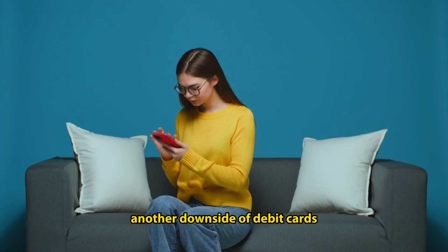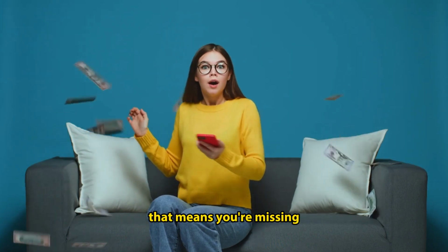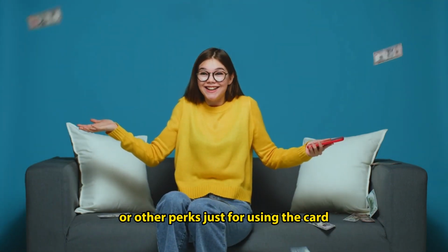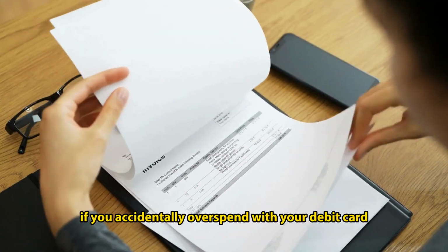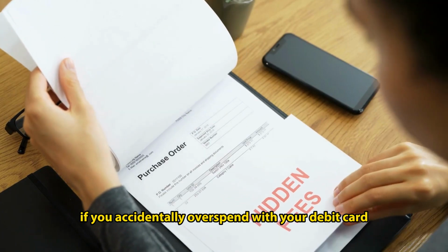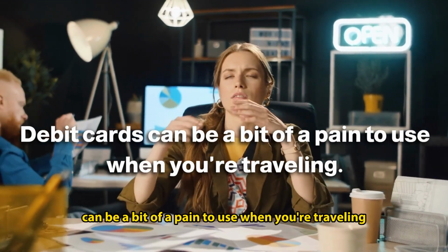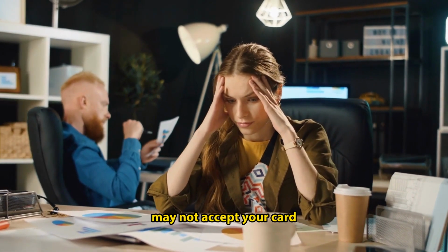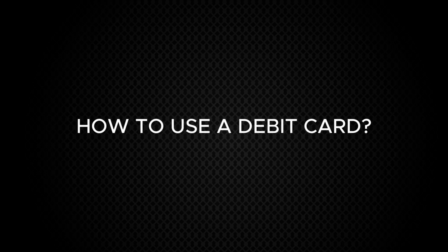Another downside of debit cards is that they don't typically come with rewards programs like credit cards do. That means you're missing out on the chance to earn cashback, points, or other perks just for using the card. And let's not forget about those pesky overdraft fees. If you accidentally overspend with your debit card, you could end up with a negative balance in your account and be hit with fees. Finally, debit cards can be a bit of a pain to use when you're traveling. Many banks and merchants outside of your home country may not accept your card or charge extra fees for using it.